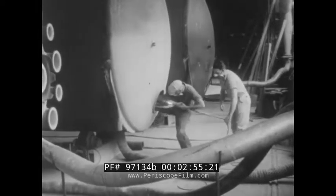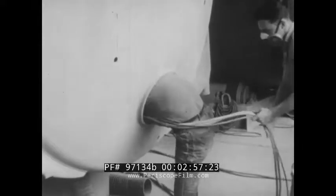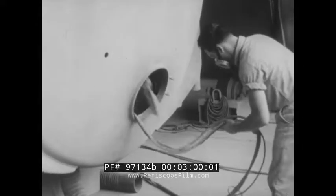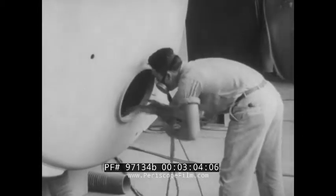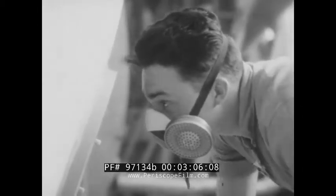Now we're ready to apply the powdery frit to the interior of the tank. Hose lines carry air under pressure for the spraying, and the frit itself is mixed with an adhesive which will hold it against the sides until heat fuses it permanently in place.